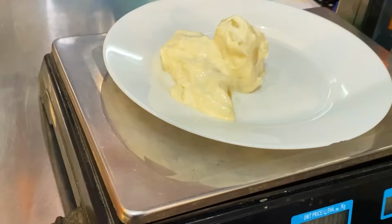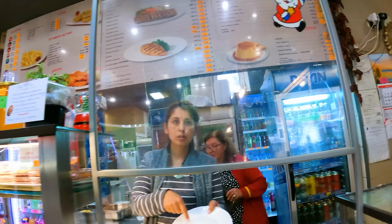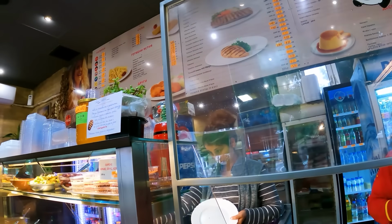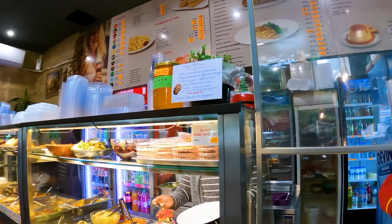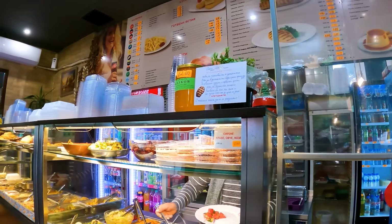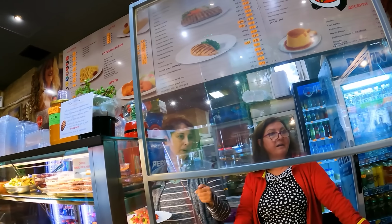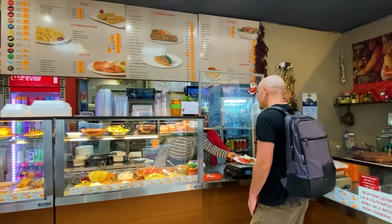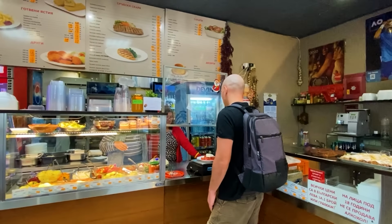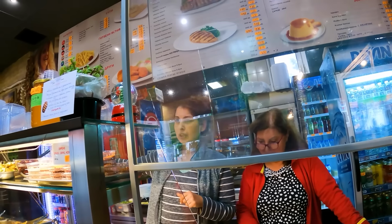Nice. Oh yeah, pay by weight. You want anything? Salad? You have Shopski salad? Yes. Shopski. Number one. Rakia? Rakia? Yes. Okay. Paprika, kebab, one kebab, two kofte. Shopski and Rakia. Cheese. Please. Bread, no. Okay. Very good cheese.